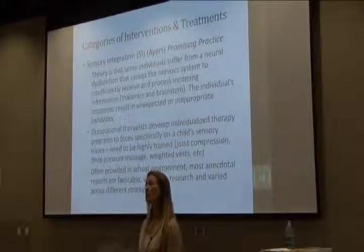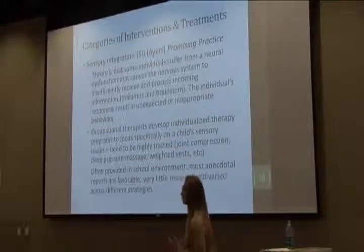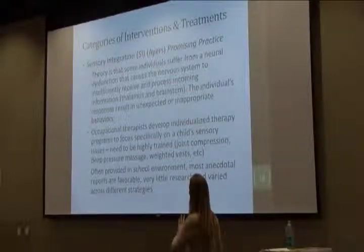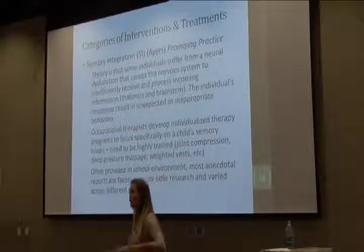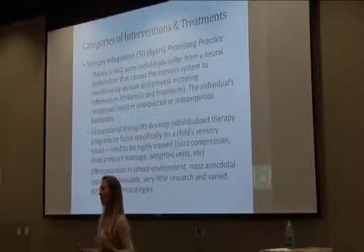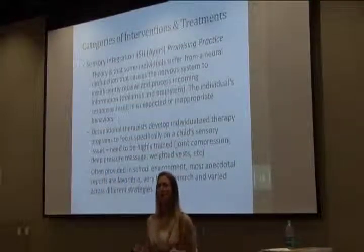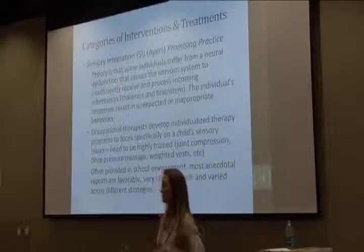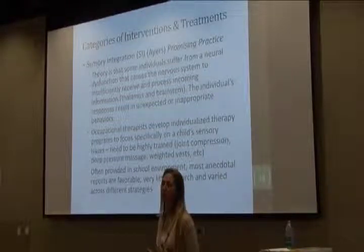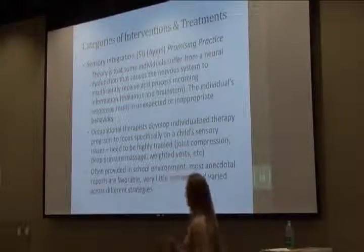So you want to work with people who are trained in that and understand what goes on, because one harm that they have seen is that you can actually do some harm, because you're going into the brain with some of the sensory stuff. One of the side effects is nauseousness and vomiting because of the sensory input or what's going on. So you do need to be careful just in that aspect.